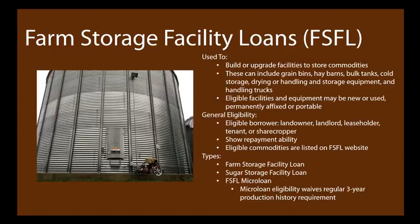There are a couple of different types of these farm storage facility loans too. I'm not going to go really in depth in the differences between them because they're pretty straightforward. So we do have the farm storage facility loan. That's kind of the regular one. There's also a sugar storage facility loan, and you can probably guess what that is for. And then we have that FSFL microloan that we were talking about earlier.